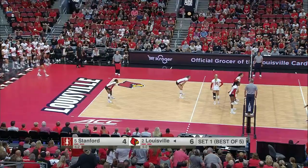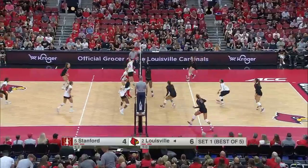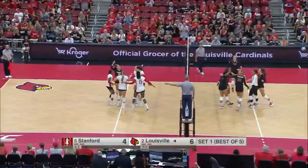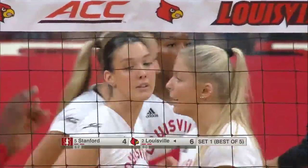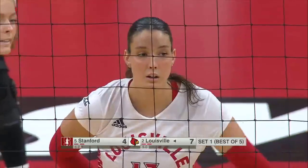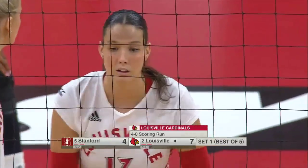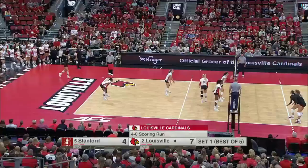Kara Cressy, one of the real reasons why Louisville has not dropped down at all after losing so much from last year. And right on cue, 6'6" Cressy, hitting .553 so far on the year, 1.3 blocks, and a 4-0 run by the undefeated Louisville Cardinals. And she's leading the nation in hit percentage because of the transition offense that Louisville is able to muster up.